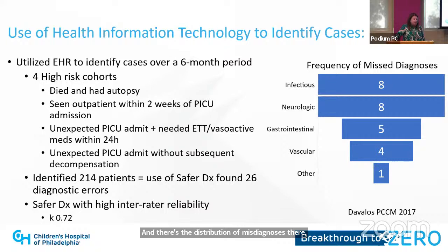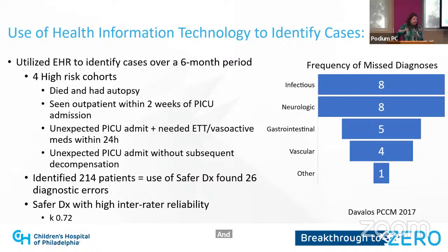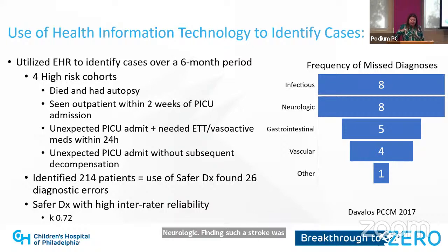And particularly in today's healthcare environment, the pediatric patients that are admitted in hospitals are incredibly complex and their physiology is frequently just deranged at baseline. And so then sepsis rears its ugly head, unfortunately, sometimes at very advanced stages before it's clear. Neurologic findings such as stroke were on there, gastrointestinal, vascular, cardiomyopathies, pulmonary hypertension, and the other was a hemolytic anemia.